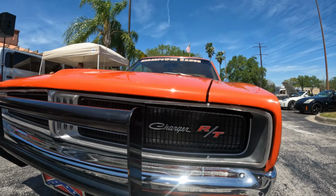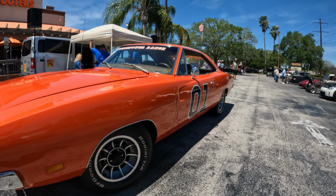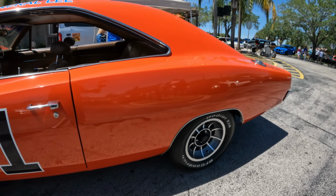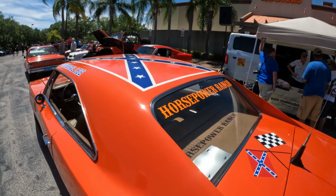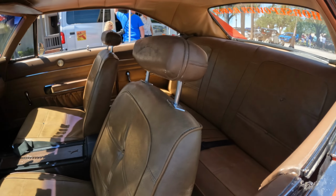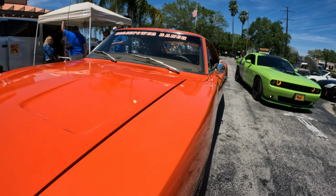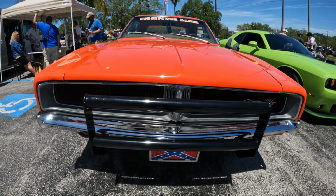All right, guys, you know I got to talk about this car right here. This is one of my favorite TV shows growing up, The Dukes of Hazzard, which made this car just infamous. This is now an iconic car, and the price follows that. You can't touch them. I'd love to have one, but this is Scott McElroy's car, Horsepower Ranch, and I see him get it out quite a bit, driving it around, and you can pretty much hear the song in your head looking at this car, just a good old boys.